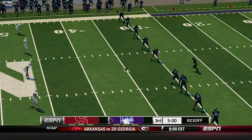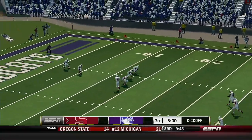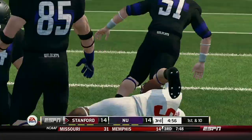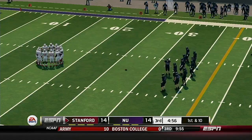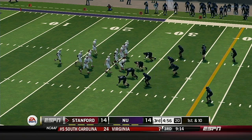Great first half and a tight ball game. And we're set to start quarter number three. Sanders fields it at the three. Gets to about the 27-yard line. Time's getting a little bit tighter now. You got to make every possession count.